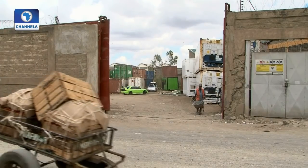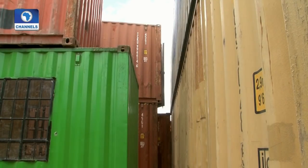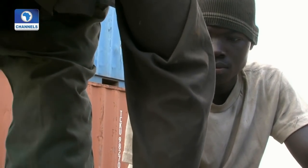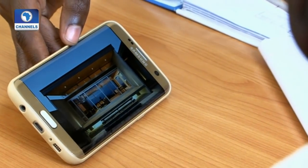In Kenya, old containers are often discarded and left to rust. So to prevent that, Containers Kenya buys them directly from shipping companies and reutilizes them. That way, nothing is wasted. The company was founded in 2010 and employs 100 people.